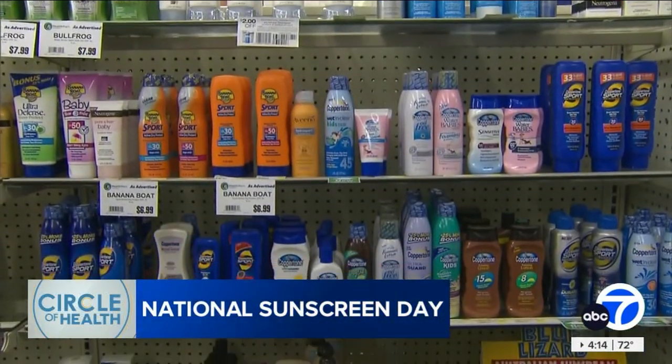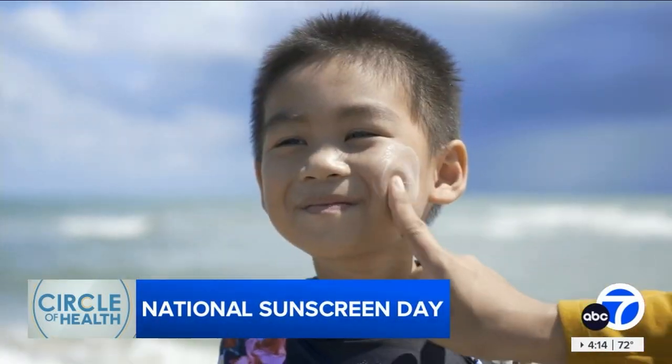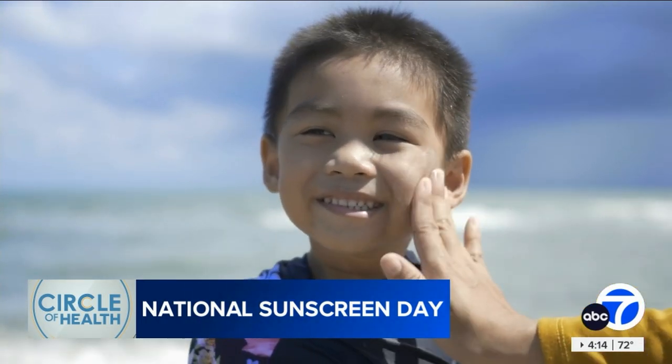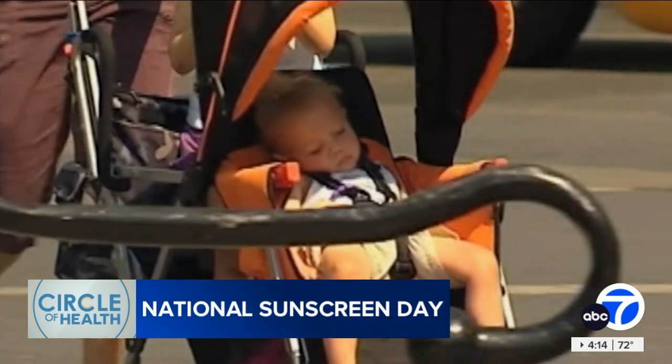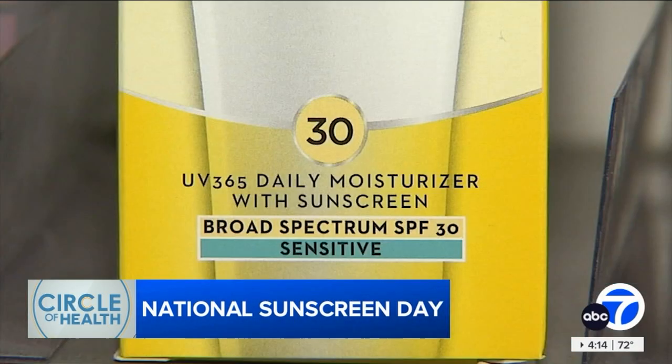For children, Dr. Nino advises parents to stick to zinc and titanium oxide because kids have a higher body surface ratio, which means their skin can absorb more product at a higher rate. So that's why we don't recommend sunscreen in babies younger than 6 months. Keep infants in the shade with SPF clothing and stick with an SPF of 30. Anything above that offers diminishing returns.